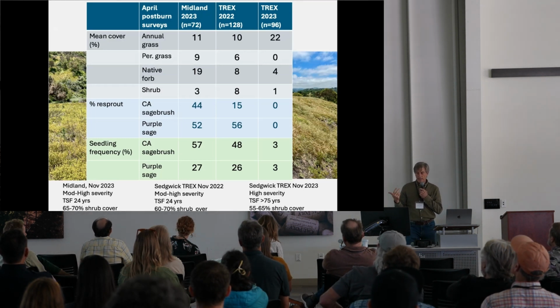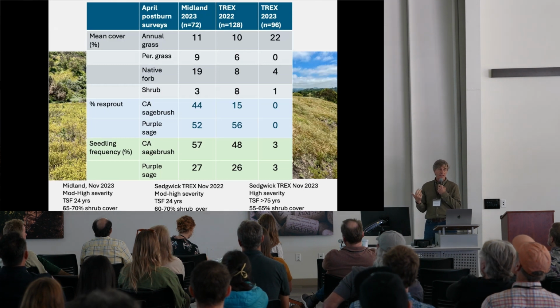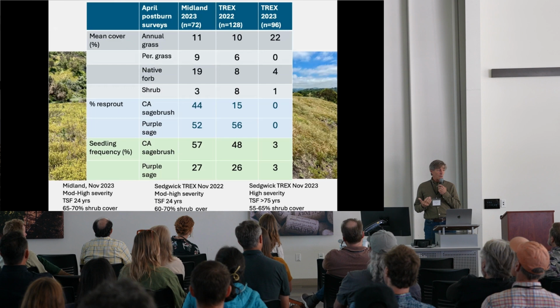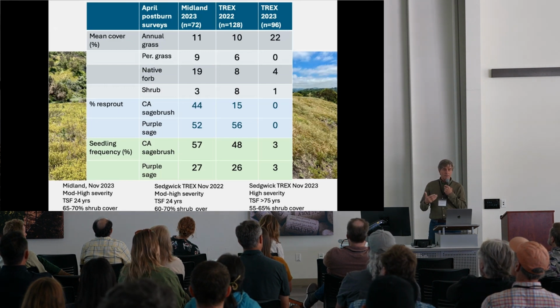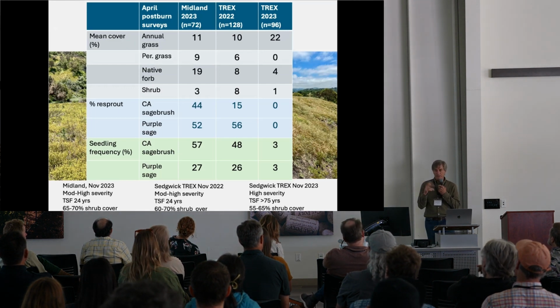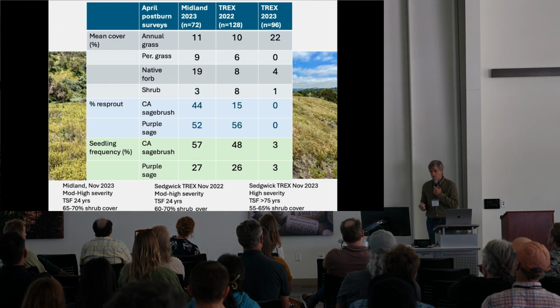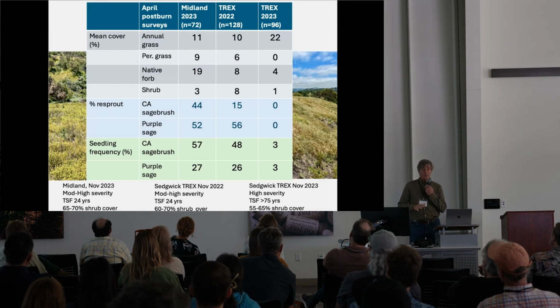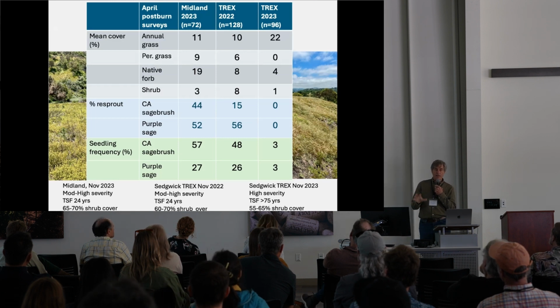A lot of annual grass, but a lot of perennial grass, Stipa lepida, and a lot of native forbs. Pretty high rate of resprouting by the shrubs, comparable to what's been reported in the wildfire literature by people like John and others. John Keeley, that is. And pretty good seedling take as well, which is usually observed more in the second year, but we had quite a lot of seedlings.